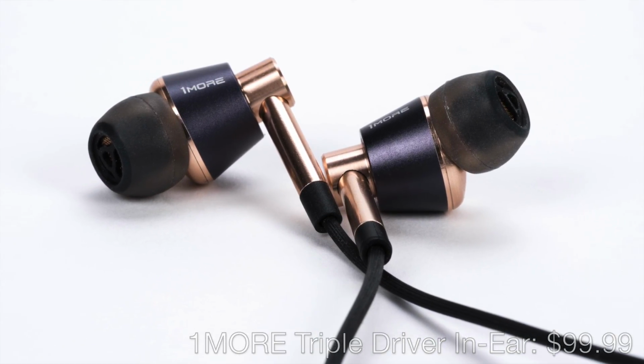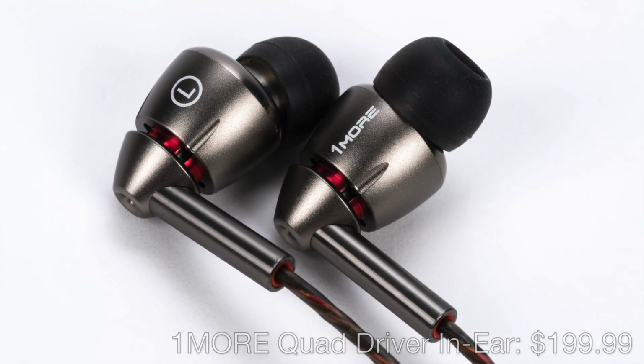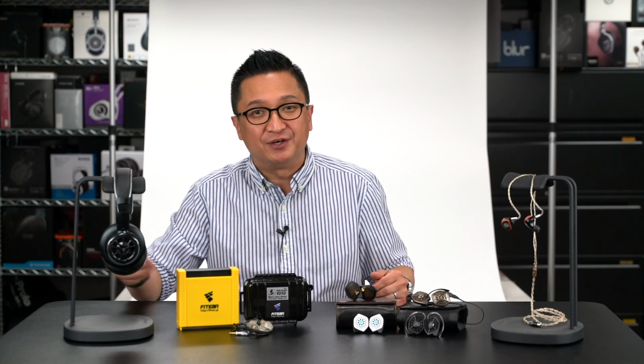One More is obviously well known in the community for their high-value in-ear models, like the One More triple driver in-ears and the One More quad driver in-ears, but most of you have probably already seen and heard those. So at CanJam Singapore, the One More product I think you most should check out is One More's new closed-back triple driver over-ear headphones.